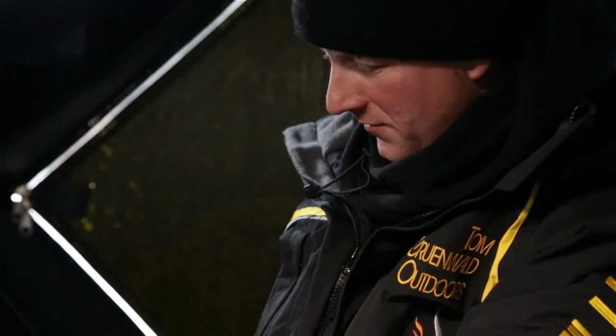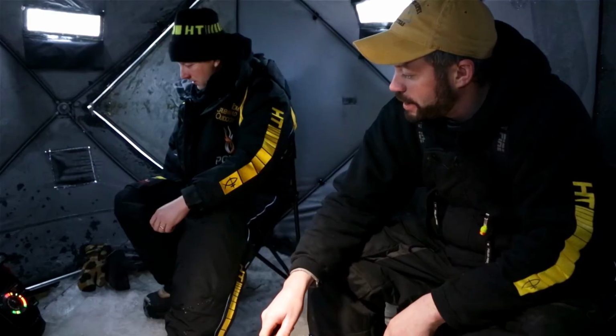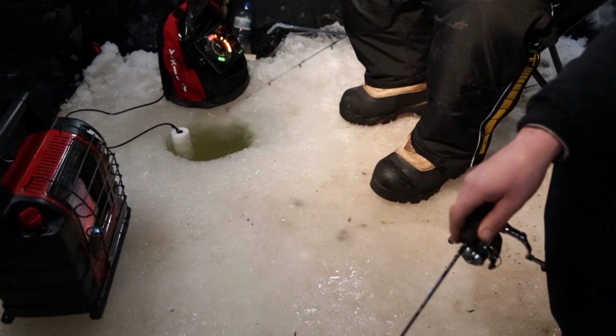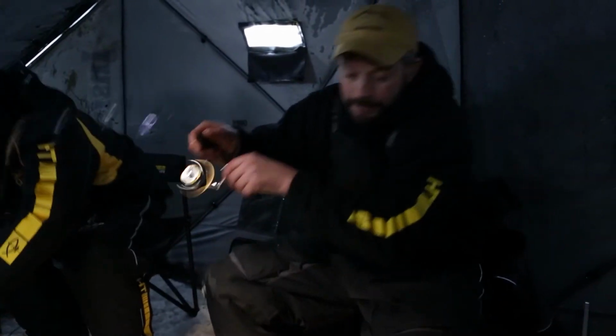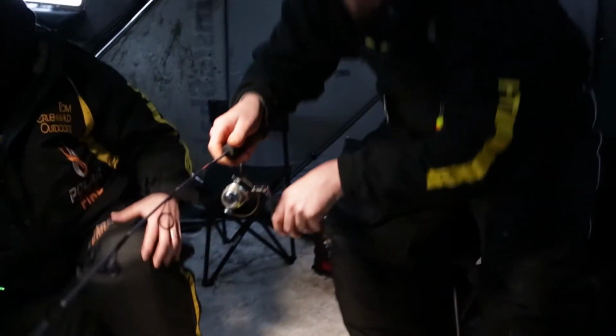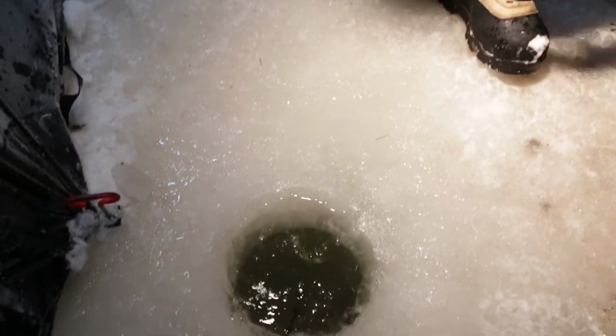There's a fish down there, one right off of the bottom. Oh yeah, yep. Go get him. Keep working some of these. Oh, got him! I just felt one. All right, good deal. I'll take it easy on him. He's coming up pretty easy.